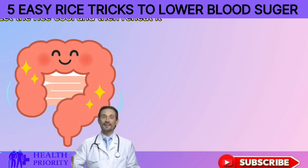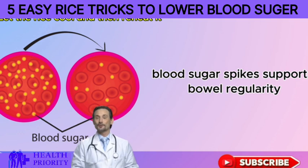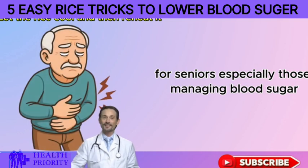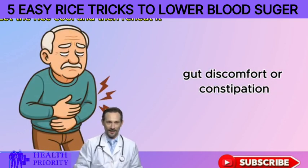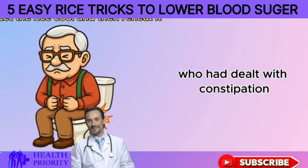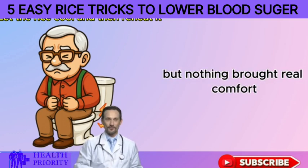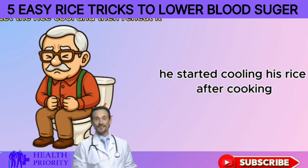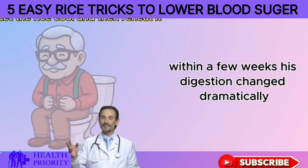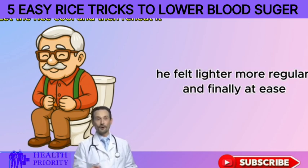But that's not all. Resistant starch also helps reduce post-meal blood sugar spikes, supports bowel regularity, and even improves how your body uses insulin. For seniors, especially those managing blood sugar, gut discomfort, or constipation, this one change can bring big relief. I once worked with a man in his 70s who had dealt with constipation and irritable bowel issues for years. Medications helped a little, but nothing brought real comfort. He started cooling his rice after cooking, letting it sit, then reheating it before meals. Within a few weeks, his digestion changed dramatically. He felt lighter, more regular, and finally at ease.